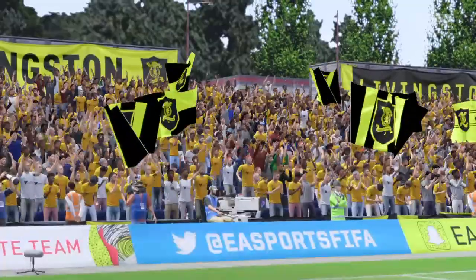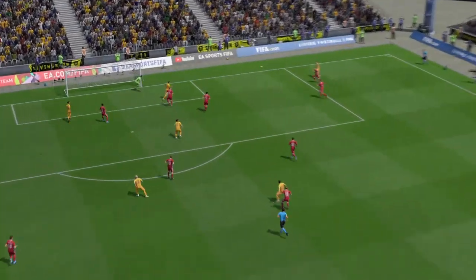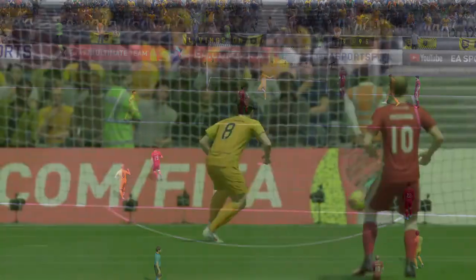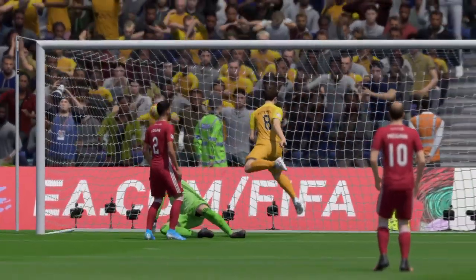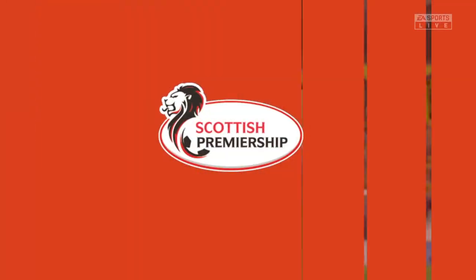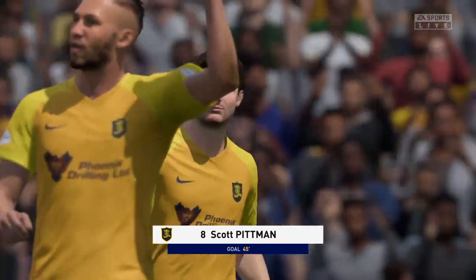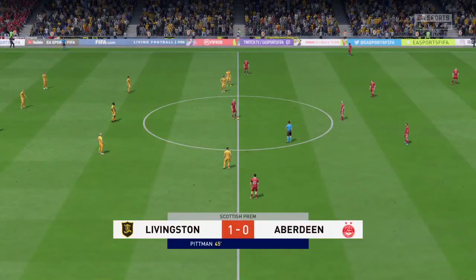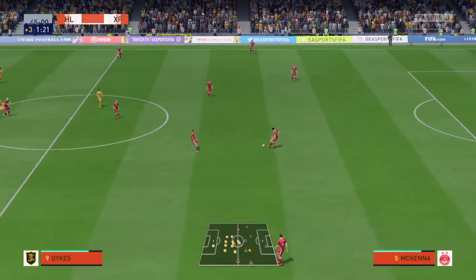Well, it was a well-worked goal, but the amount of space that Macmillan found himself in on this far side, the cross came in. It was a decent save from Lewis, but nobody picked up the ball, and Pittman jumped on it and did really well to place it past Lewis, who was doing well in getting back across. But Aberdeen really need to sort that out, because it's the second game where they've given away relatively soft goals from crosses, and it looks like Livingston are going to be in the lead as we go in for the half-time break.